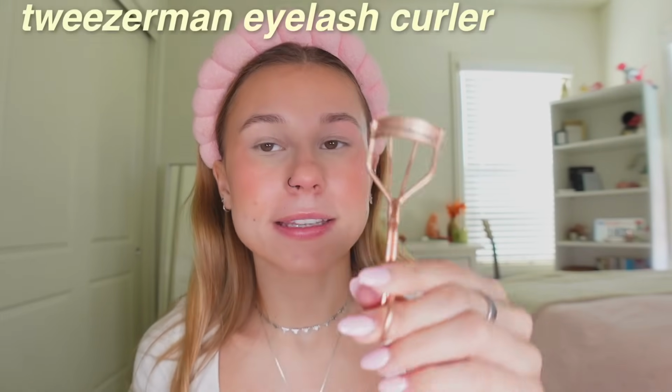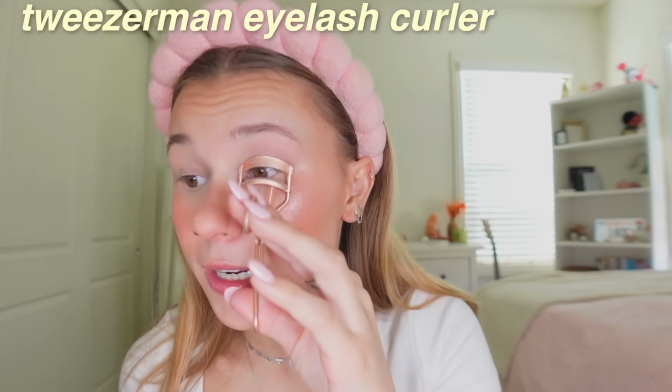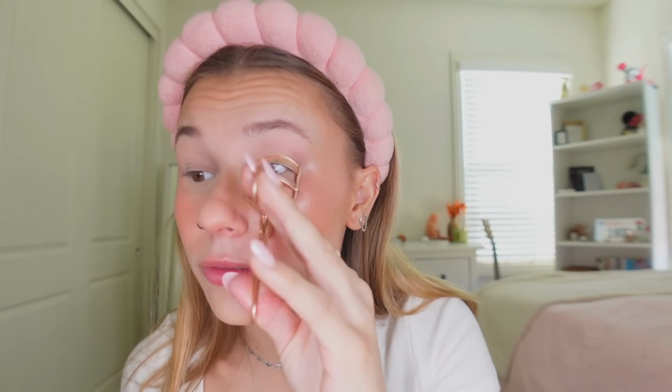Very, very simple, but I will do my eyelashes. I did used to have extensions. I miss them so much, but for almost $200 a month to keep them up, I think it's kind of pointless. So we're gonna be doing mascara. For the eyelash curler, I've been using this, I wanna say for like 4 or 5 years, probably even more. This is the Tweezerman eyelash curler. And the way it curls my short lashes is insane. Let me show you guys.